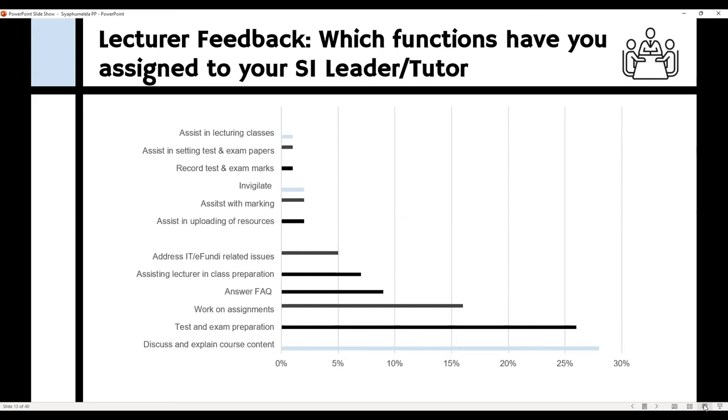And then a couple of other ones: assisting lecturers in class preparation, addressing ITO affinity-related issues students might have, getting onto Zoom sessions or submitting an assignment, assist and upload resources for the lecturer or for students, assist in marking, invigilating, record keeping of tests and exams.